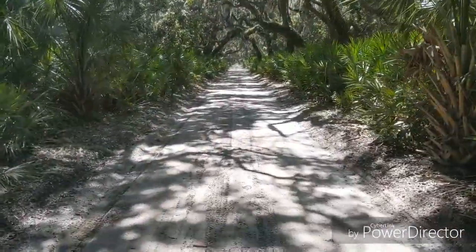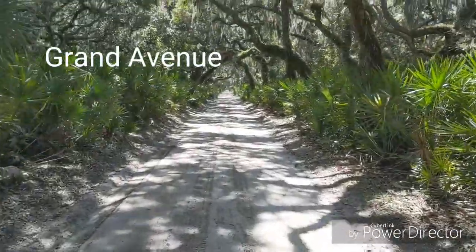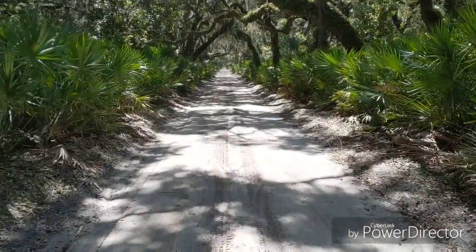This is what they call, I guess, main boulevard or the main drag on Cumberland Island. There's very few vehicles. The vehicles are Ranger vehicles and things like that.